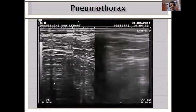Look at this picture. This is a barcode sign. This is the sky, ocean, beach sign. And because the baby is breathing, the pneumothorax is moving up and down. So you are at the edge of the pneumothorax. I'm going to move it again.